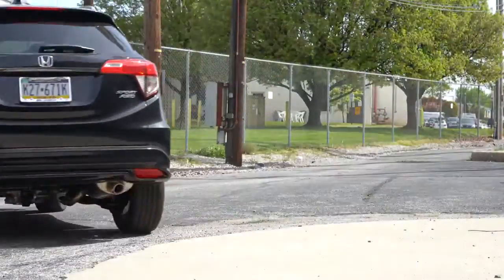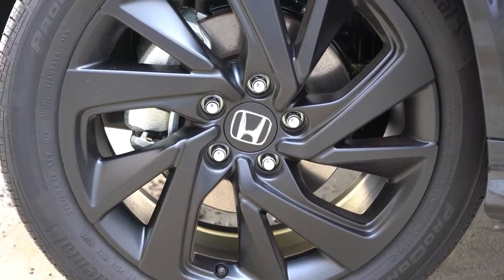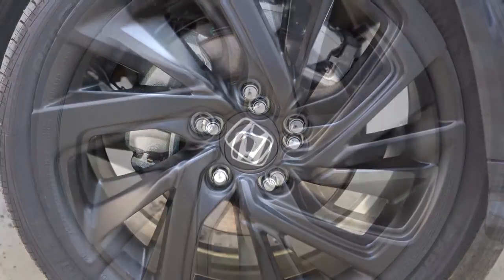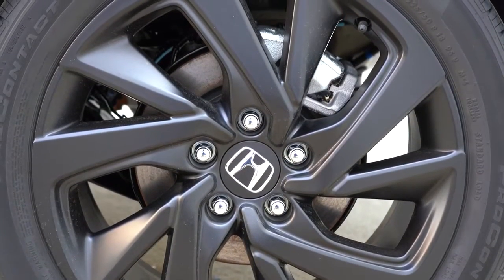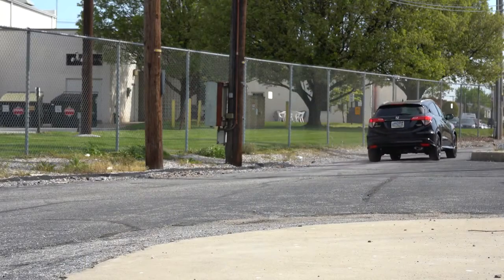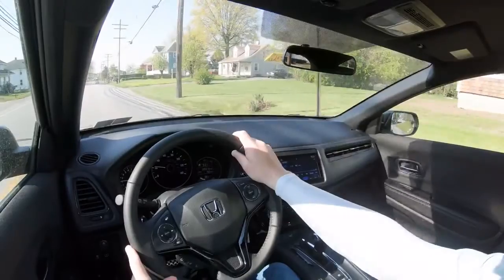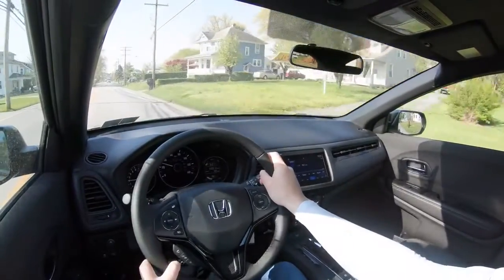But to go along with that acceleration, as always, braking is equally important. And so up front, you will find 11.5-inch ventilated front discs. In the back, 11.1-inch solid rear discs. As far as that 60 to 0 stopping distance goes, it actually comes in at a pretty remarkable 114 feet, which is really good for the size of an SUV.